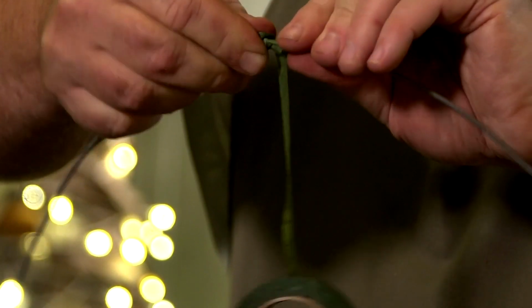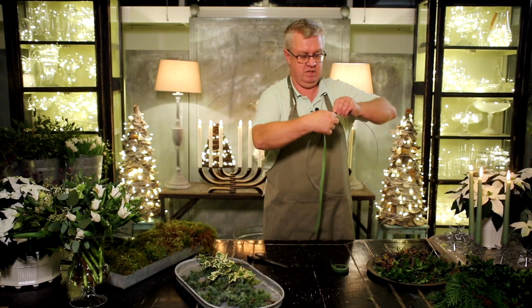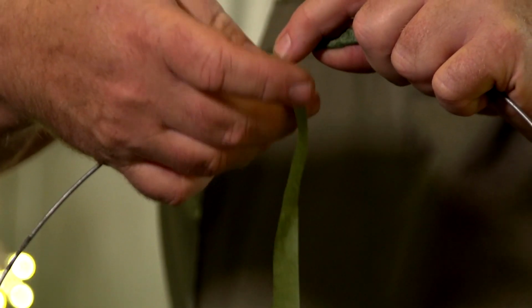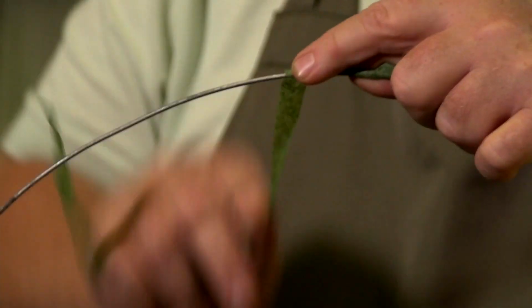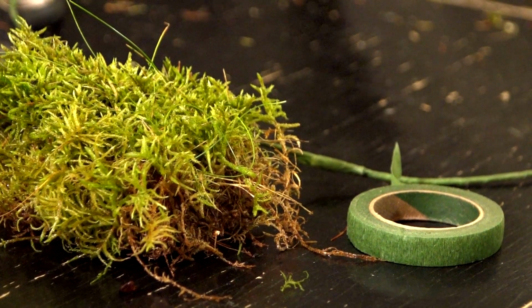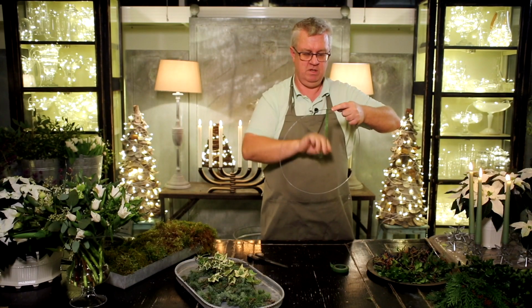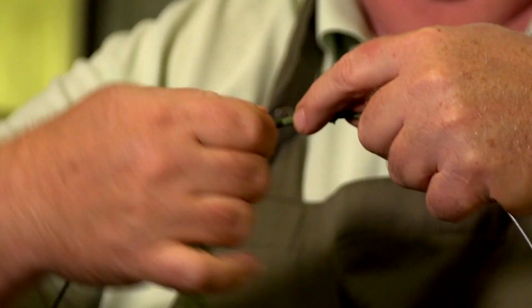And then I have what we call florist tape. It's paper you have here, and on the paper you have wax. It's a kind of glue, and I just cut it here, and when you put it on, it's important that it will be nice and tight. And when you put this tape on, it's because then it will be much easier to add the green I have here. It will take you around 8 or 10 minutes to make a ring like this.